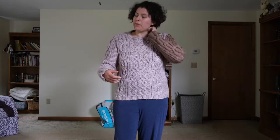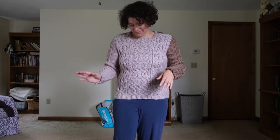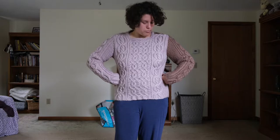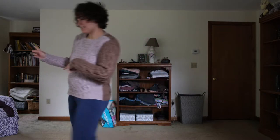So that's this one. This is going to get unraveled. And I'm going to reuse this yarn for some other project where it actually matches the gauge. But I'll probably actually re-knit this pattern. I think it is a free pattern. So maybe if I find a yarn that actually fits the gauge, I would redo this. Probably in wool too, so I could wear it as a nice cozy warm sweater in the winter. So anyways, that is this one. On to the next.